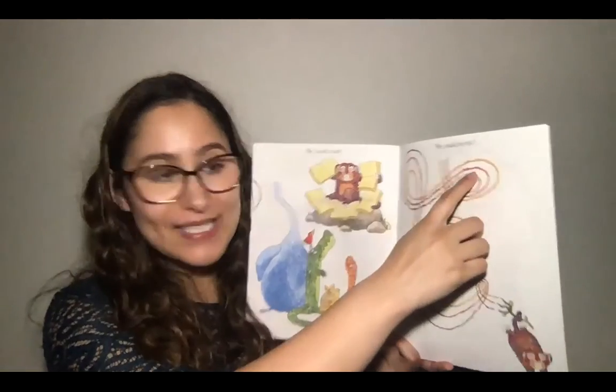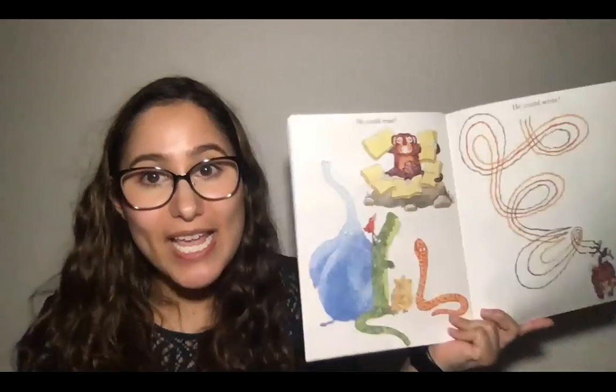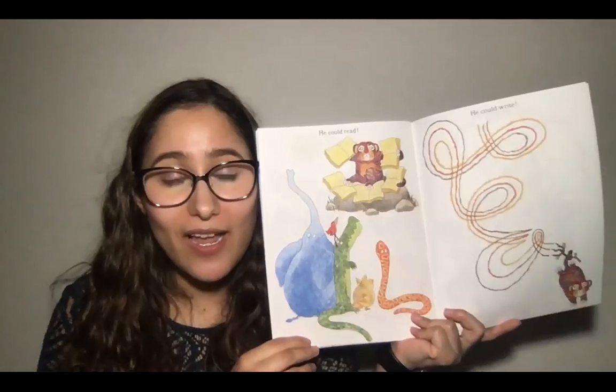He could write. Leo is having a blast writing on this page. I know that you can write because I've seen you write your name at school. That's awesome. Give yourself a big pat on the back because you already know how to write your name. And if you're still working on it, that's okay too. Because guess what? When you keep practicing, you're going to learn how to do it.